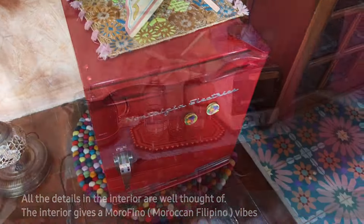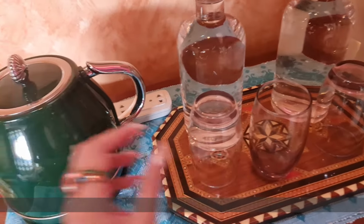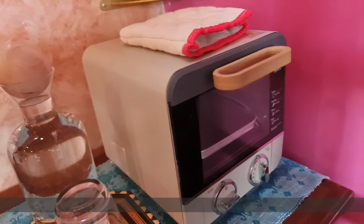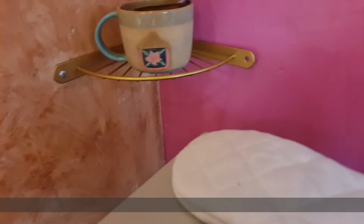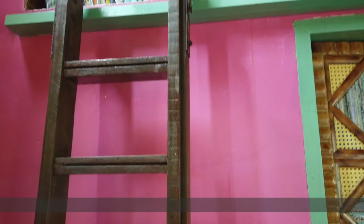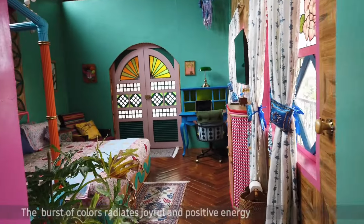They have a small fridge. They have this nook area, coffee area. They have provided complimentary water. They have a small kettle. This is like a mini oven. Then you can find here some coffee, free coffee, tea. There. And this is an area, it's like a mini library. It's super nice. And then this is the bedroom part.